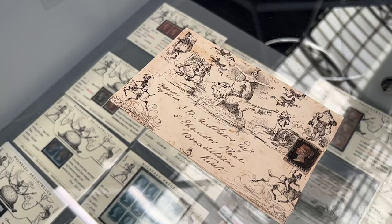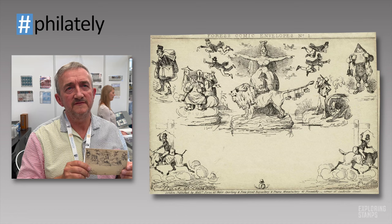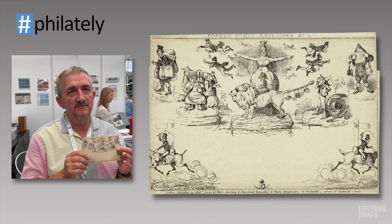And this is one of the most famous of those. This is the first English design by a guy called John Leech. He was a famous artist, did a lot of work with Dickens. And within about 3 weeks, he had come up with this design and it was already available in the shop. So we're in May 1840, the Mulready is being sold.